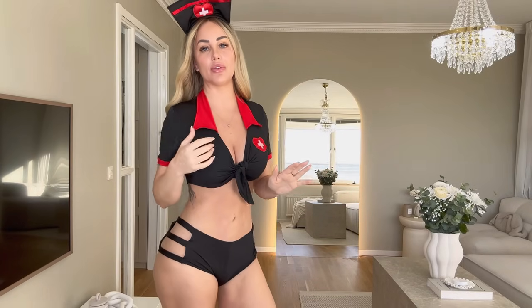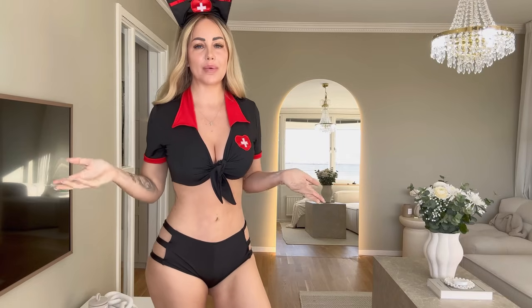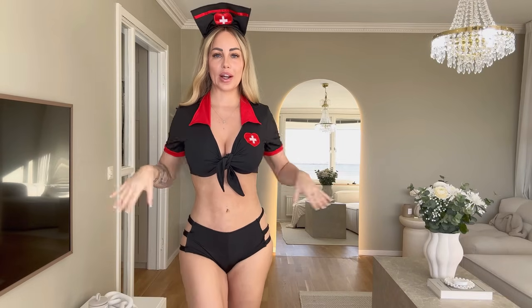Black and red, but you can see the hat is a little, I kind of tilted it forward because it was just living its own life. But some of you guys might recognize this. I've worn this before. I just love it so much. So I figured, why not? I want to know what you guys think about this outfit. Let me know in the comments. I'm gonna put on my heels and I'm gonna do a little walk.